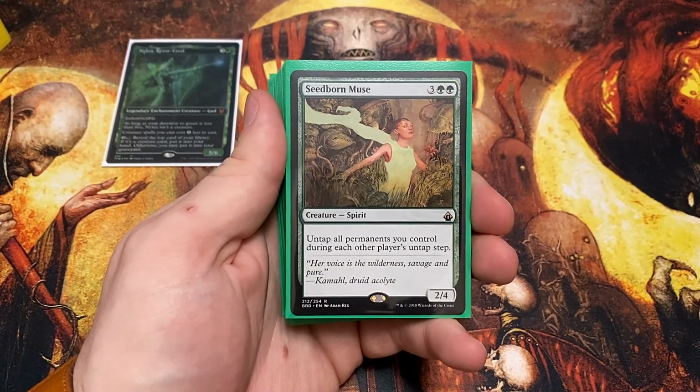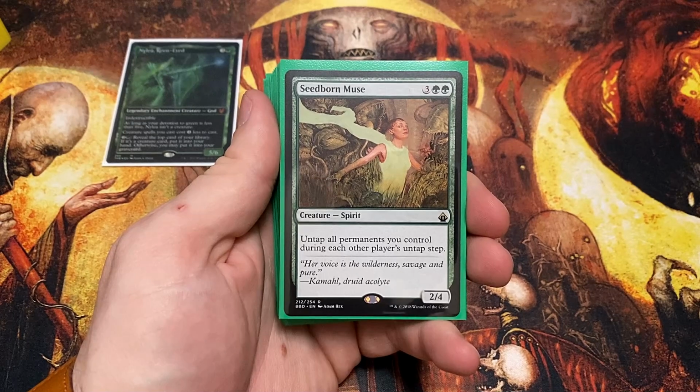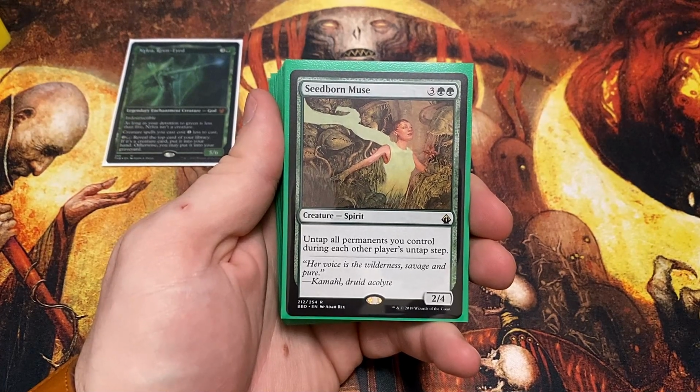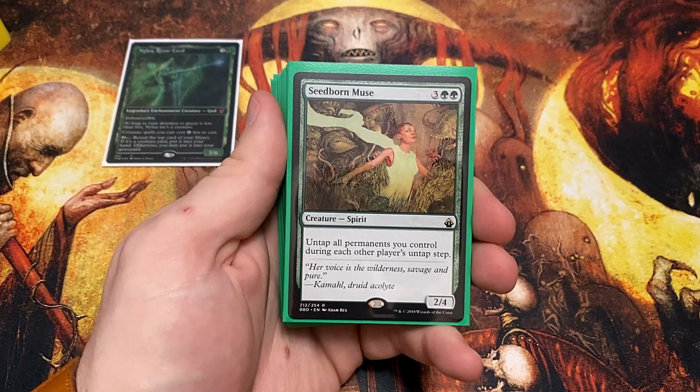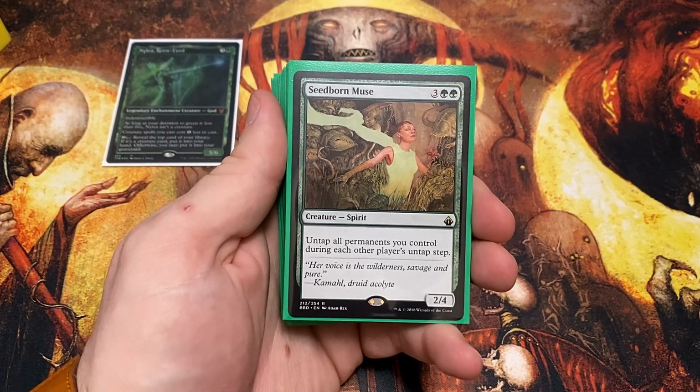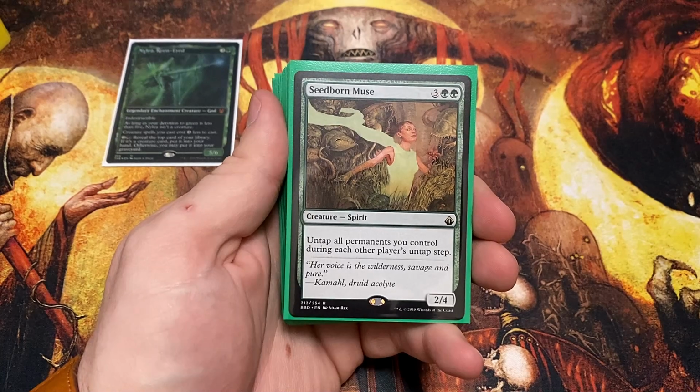Seedborn Muse, so we can untap our permanents, so we don't have to sit there and hesitate. Should we smash in? Do we have to be afraid of a crackback? Seedborn gives us that flexibility to say, hey, slap everybody right in the mouth, and then get ready to battle them again.